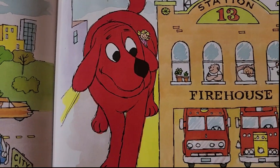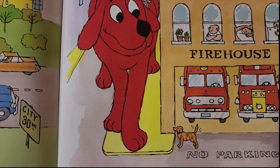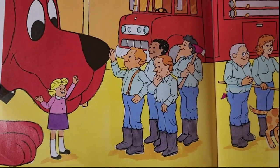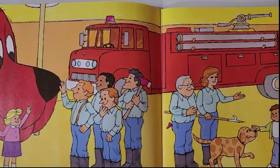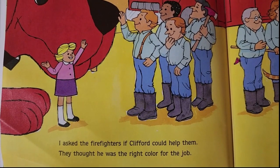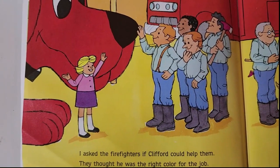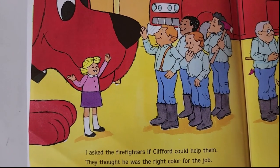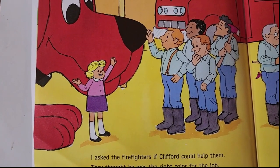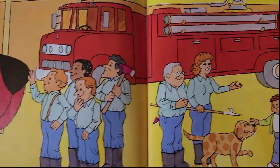Where did Clifford go, boys and girls? Who did he visit? Good job. Great listening skills. Look at the picture. What do you see? Yes. I asked the firefighters if Clifford could help them. They thought he was the right color for the job. Why do you think they think that Clifford is the right color for the job, boys and girls? What color is Clifford? Good job.